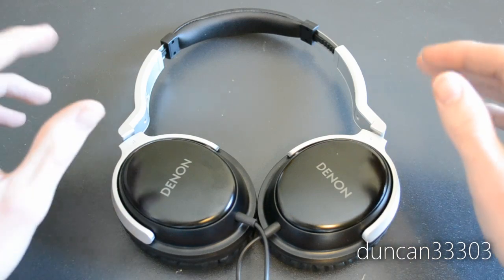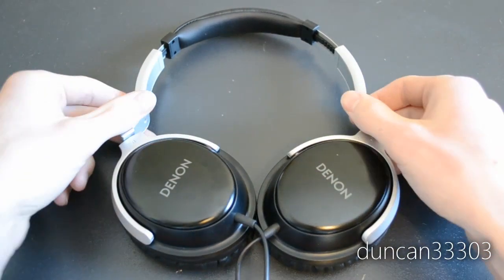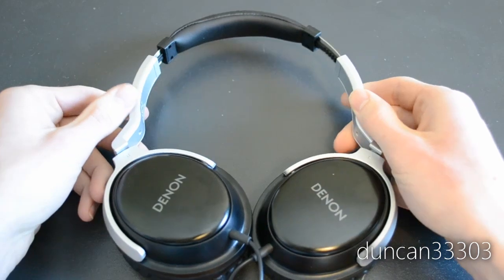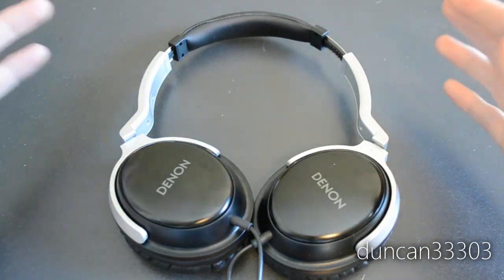Now, this is the point where the review is going to take a little bit of a bad turn, as I really am not a fan of the build quality of these headphones. So as you guys can see here, they are made, well, hopefully you can see that, they are made of plastic. Now, there's nothing particularly wrong with this, however, they just kind of feel cheap.